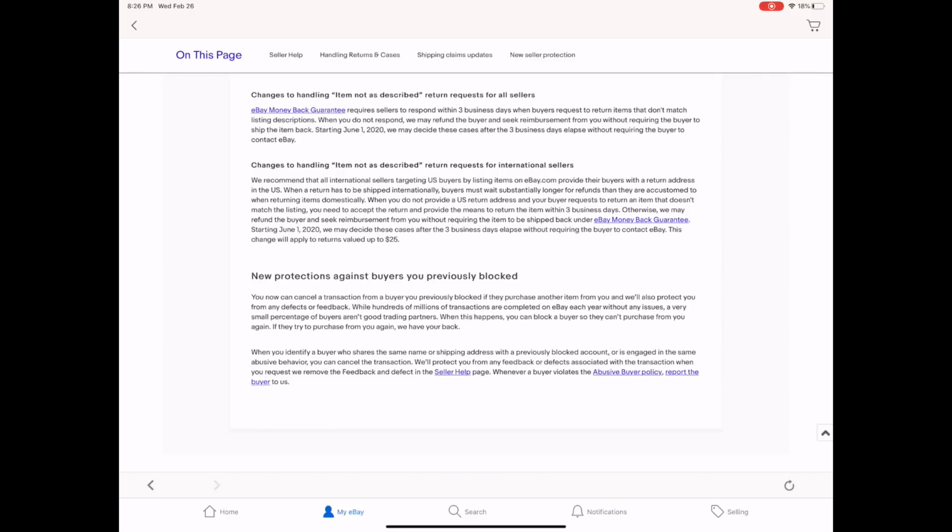Changes to handling item not as described return requests. It requires sellers to respond within 3 business days when buyers request to return items that don't match their description. When you don't respond, they, of course, refund the buyer. Starting June 1st, we may decide these cases after the 3 business days elapsed without requiring the buyer to contact eBay. This is just basically saying you need to respond to cases.